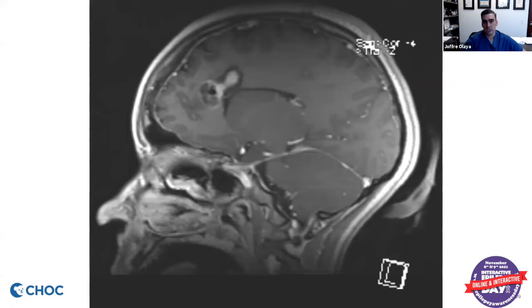And again, the procedure went very well. The patient was only in the hospital for a day. Again, small incision, minimal pain, minimal blood loss. The patient went home the following day. And now it has been almost a year, and the patient has been seizure free.